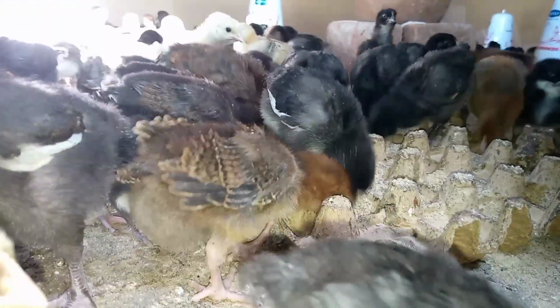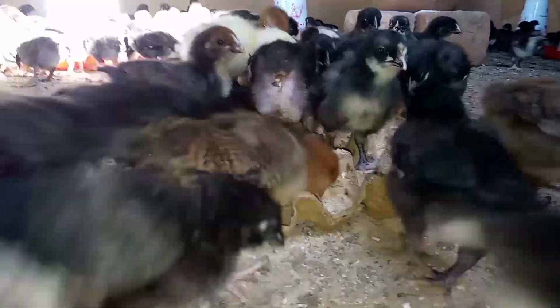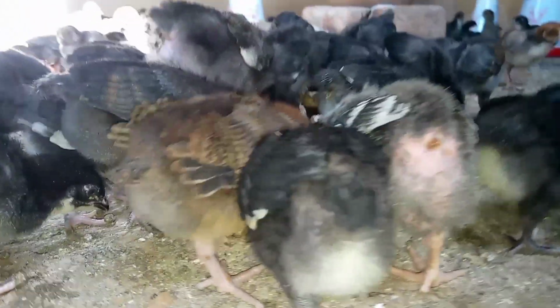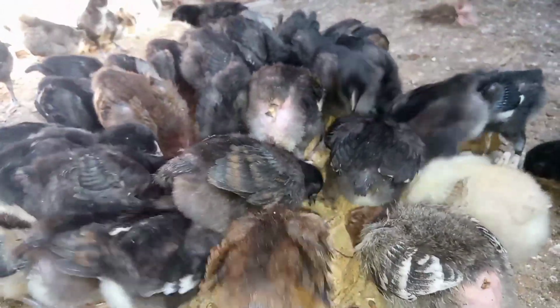We always monitor the state of the feeds so that the birds don't take their droppings. And so, whenever we find the droppings of the birds in the feeds, we always try to remove them so that the birds only feed on the feeds, not the droppings.